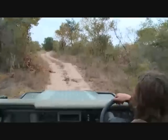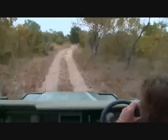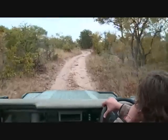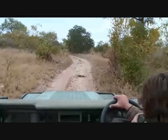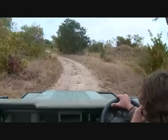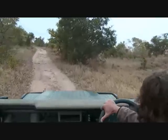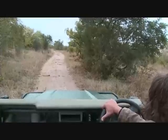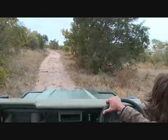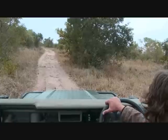Now I can see where Aubrey was walking and looking for the leopard here. Aubrey going. Bobby, thanks, I've got you.